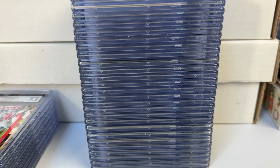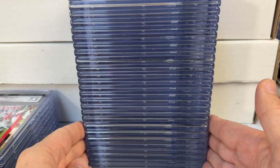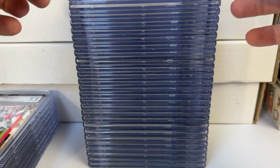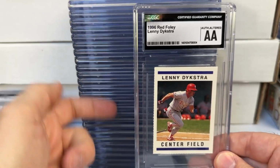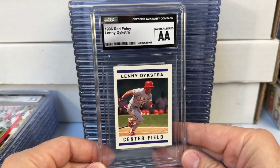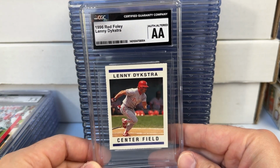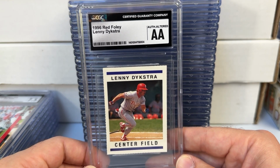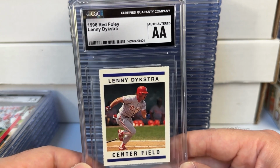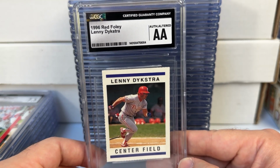Obviously, there's a lot of people in this community, in this hobby, that collect the way I do and enjoy the videos. And obviously, there's some people who don't. There's a lot of people involved in the hobby who actually don't collect. And this one, I can tell you right now, is all for the collection. So this will be a fun one for the oddball collectors and those who enjoy seeing cards that people enjoy.